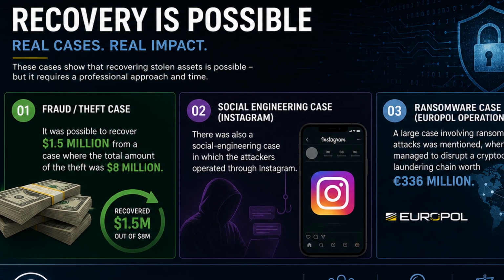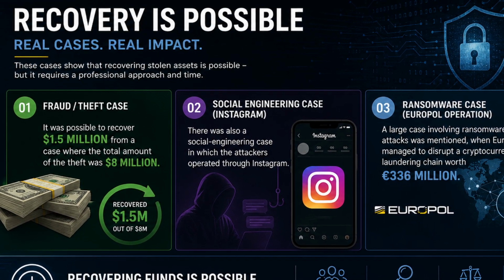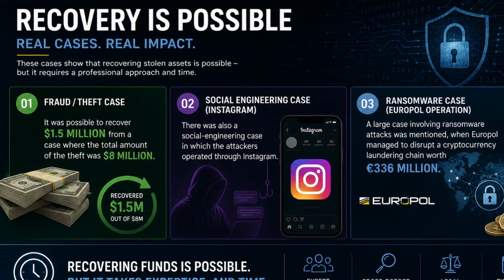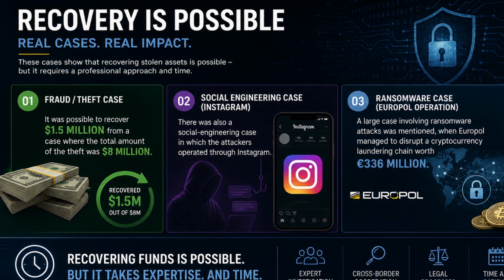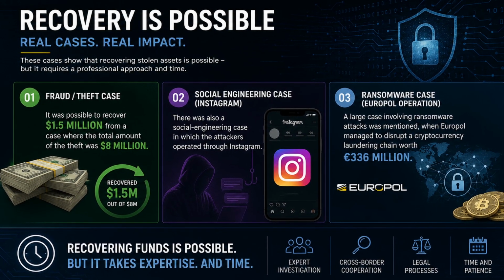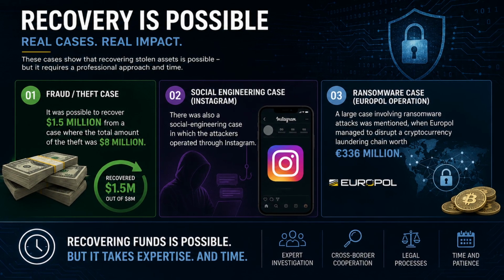In particular, it was possible to recover $1.5 million from a case where the total amount of the theft was $8 million. There was also a social engineering case in which the attackers operated through Instagram. In addition, a large case involving ransomware attacks was mentioned when Europol managed to disrupt a cryptocurrency laundering chain worth 336 million euros. These examples show that recovery of funds is possible, but it requires a professional approach and time.